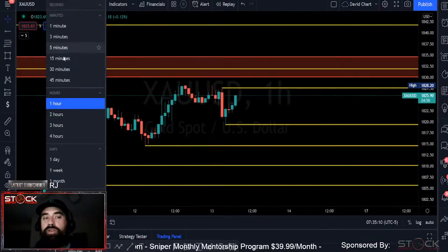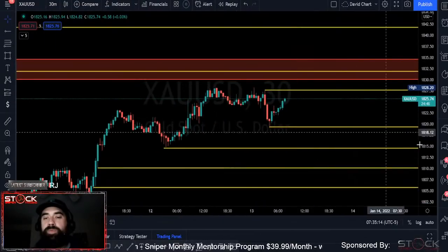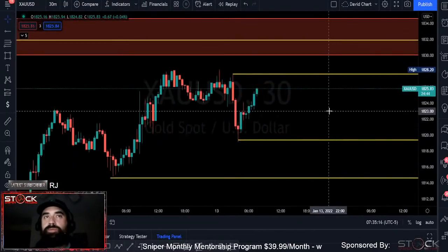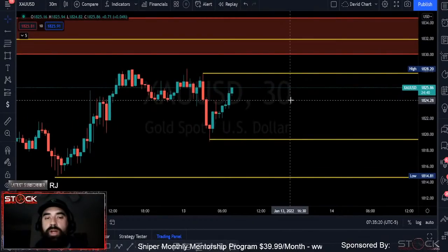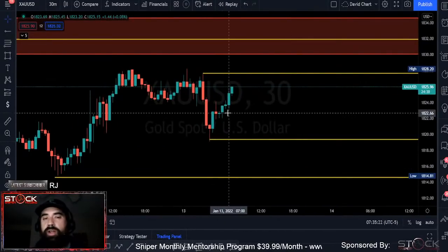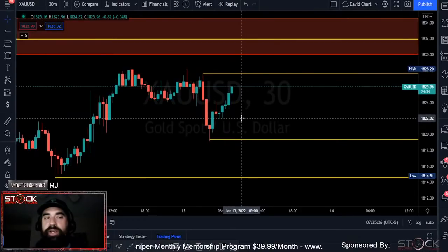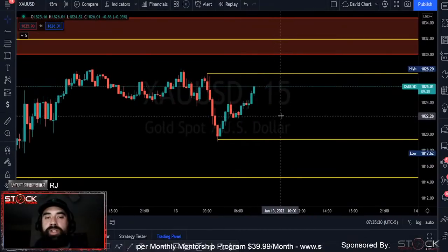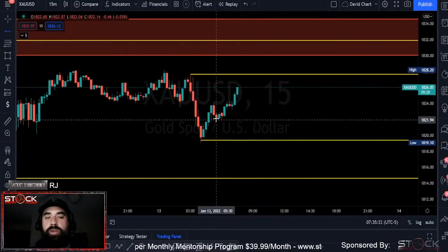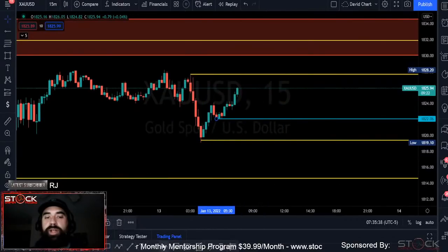So what I'm looking to do is drop it down to the 30-minute, and then find some key areas that gold has been based on. I can see the 30-minute time frame is looking nice here, but I want to wait at least until I get down to the 15. There we go, that's the support that I want to see right here. Because we're looking at trading on the 5, we need to make sure that we have lower time frame support and resistance.